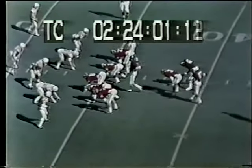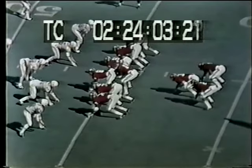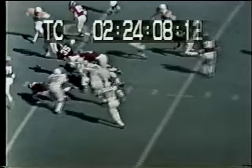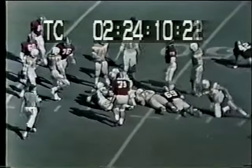All right. Bear Bryant's team has a second and six on the 46, leading 42-21, coming up to the four-minute mark. Ellis Beck, that senior fullback.